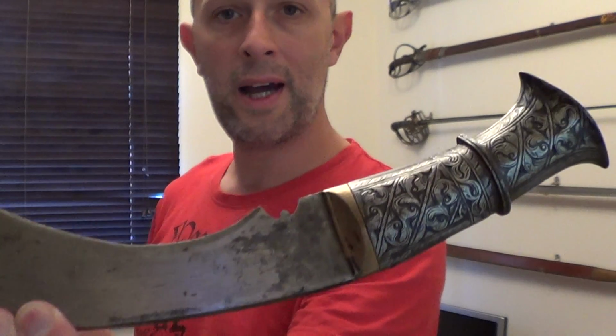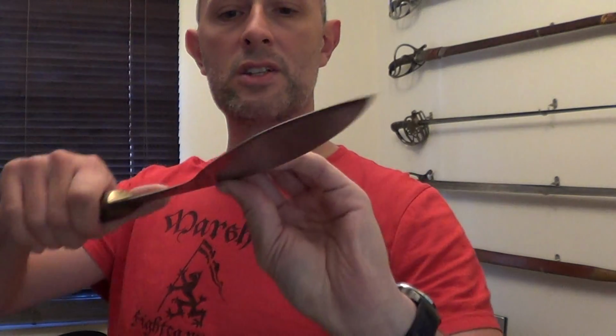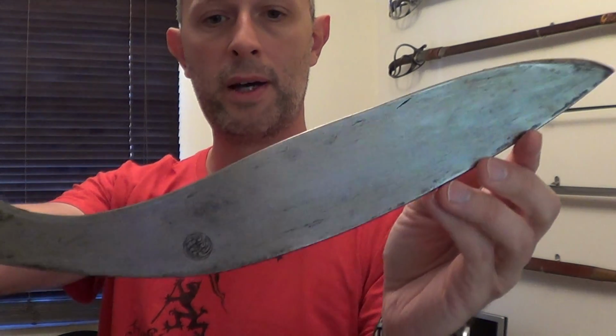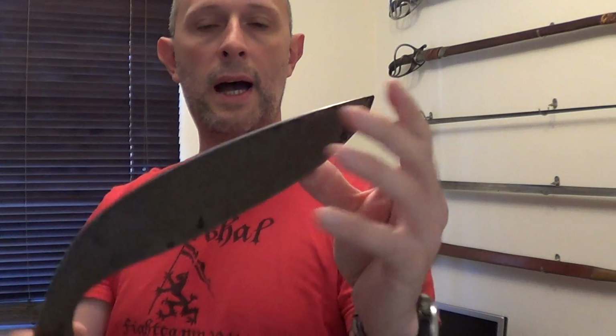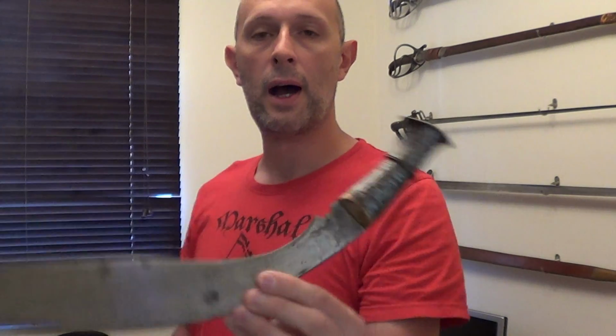This has got a highly decorated metal handle, this kukri. This has got a slightly decorated blade with a little sun symbol, which is a symbol of Nepal there. And this is actually quite a simple blade, but I have other examples which I'll show in probably future videos, and I may have shown some of them in past videos, that have got even more ornate blades than this. And very clearly, whilst you could use them as a tool, they were principally made as status sidearms.